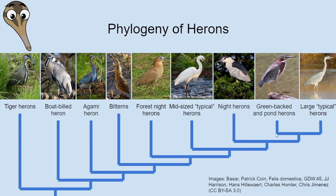And finally, we have a division between two different lineages of herons. So one lineage leads to the green-backed and pond herons. The green-backed herons are another widespread group that you can see almost anywhere in the world. In fact, they used to be considered a single species, the green-backed heron, but they've been split into multiple since then. And these are quite small herons.